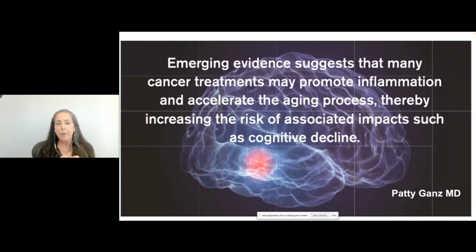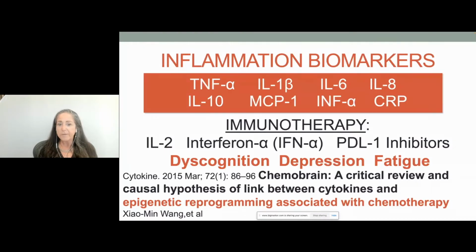Now, I just put this quote by Patty Gantz. She's one of my heroes. She is an oncologist in her late 70s at UCLA, and she's devoted a lot of her life to studying cancer survivors and how to help them recover from their treatments and have a better quality of life. And this quote: emerging evidence suggests that many cancer treatments may promote inflammation and accelerate the aging process, thereby increasing the risk of associated impacts such as cognitive decline. Okay, she's devoted her life to studying this. She's really interested in integrative interventions as well.